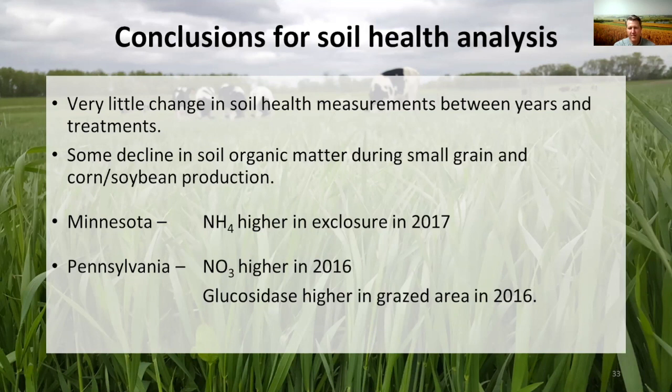And then certainly we saw a decline in corn yields and soybean yields. So it didn't really result in something that was an economic benefit to the farmer. So they were pretty random. So we can't really make any strong statements about changes in soil health.